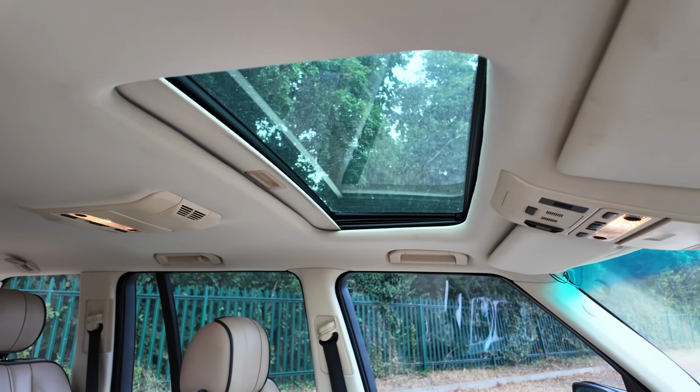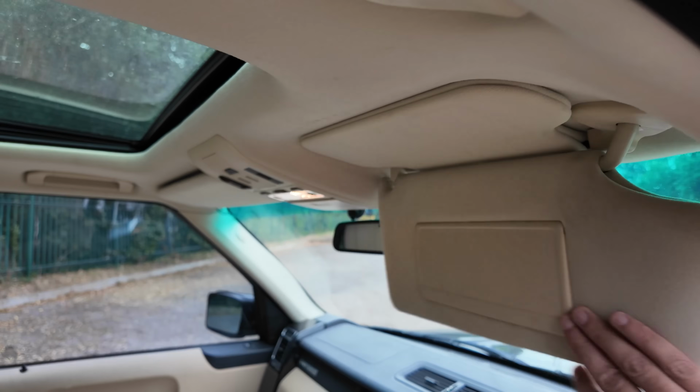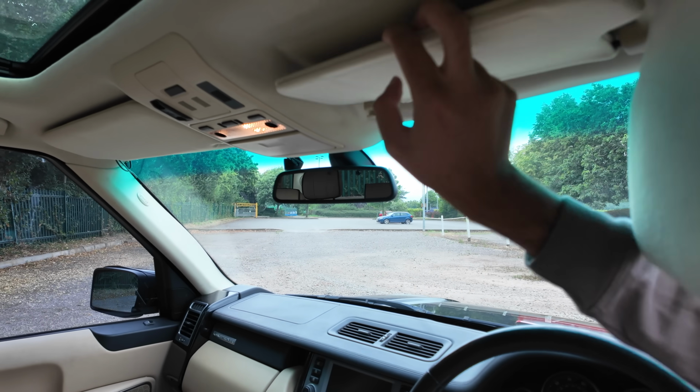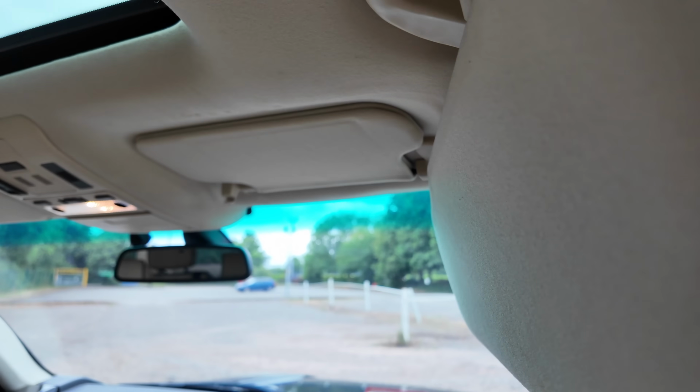We have got a sunroof as well, and speaking of the sun, one of the things I do love about Range Rovers is the sun visors. You get your normal sun visor as you'd expect, but if you just pull this open, you swing that one this way, you've still got your sun visor for this one as well. So you don't need to faff around with sun visors because Range Rovers come with 2.